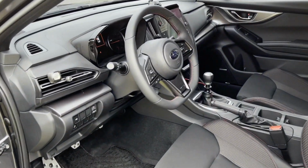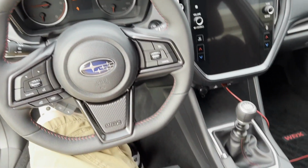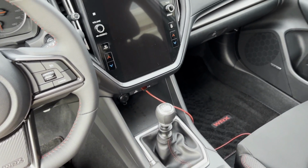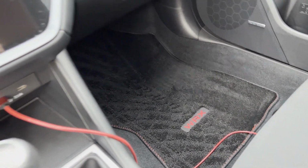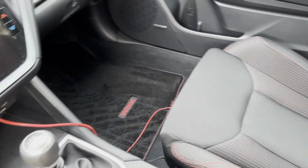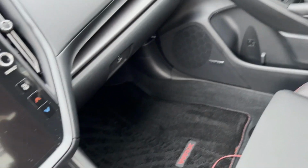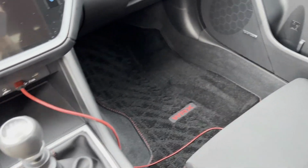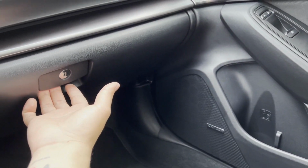All right, so yes, this is the interior. See all that? Oh, actually, I don't know if you guys can see that, but it comes with all weather floor mats. But I took it off. Looks ugly for me. I'll give you guys a video of the cold start as well.